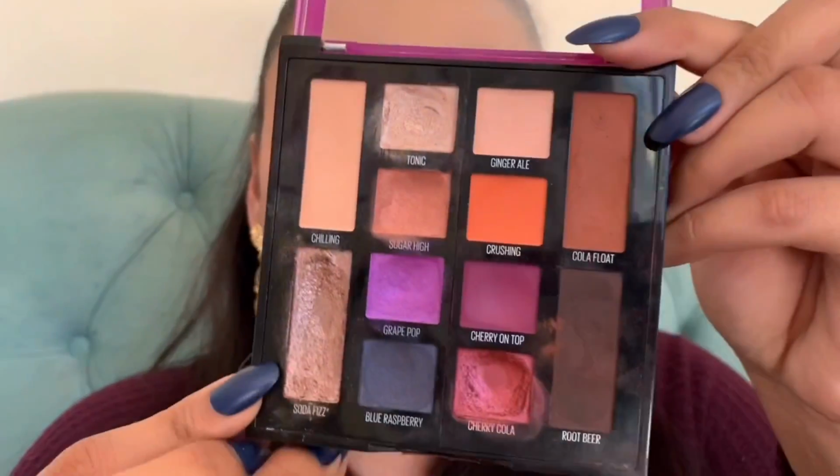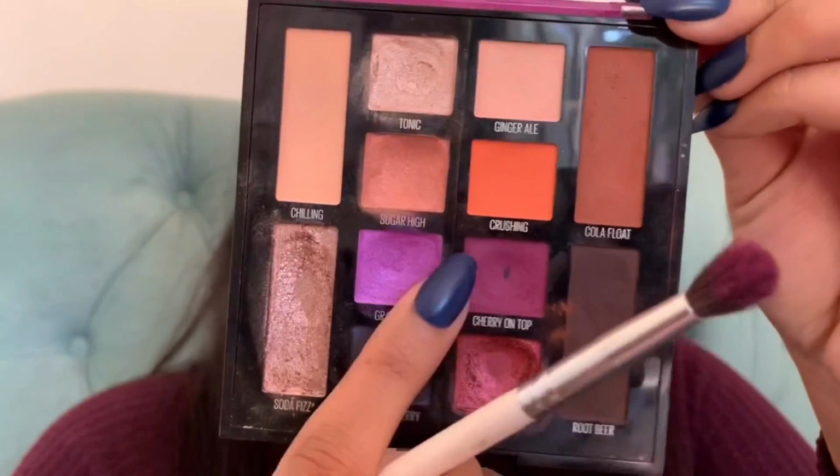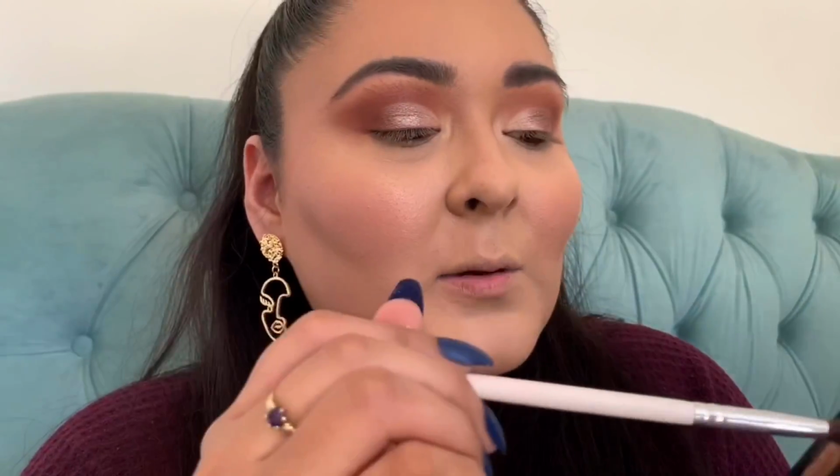For the lower lash line, we're gonna go into that purple right there, and it's just a gorgeous shade. That one is a cherry on top. Okay, so we're gonna smoke that out on the bottom lash line. I feel like it's gonna go really well with the shirt that I'm wearing. Take some of that, and as we did that, we hit pan, like right now, literally. Wow, we have various pans in this palette. I'm so excited. I love this palette. So we hit pan on camera.